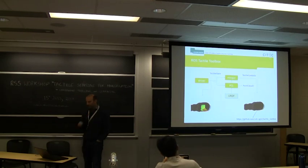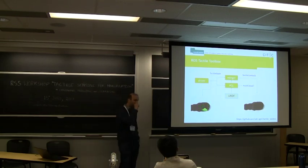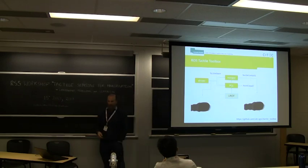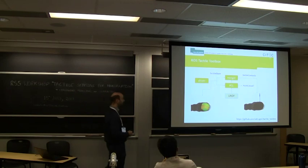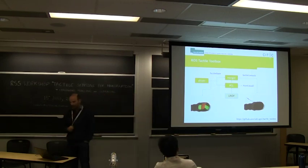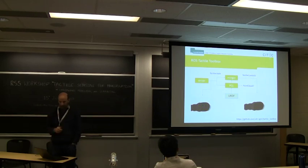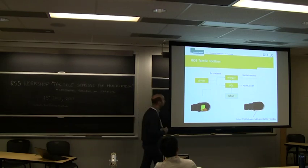So to manage this large zoo of tactile sensors, we also proposed a tactile toolbox for ROS to acquire the data and manage the data over time. What we proposed is a set of messages in order to publish the data and also to process it.